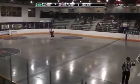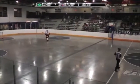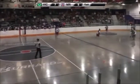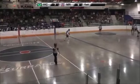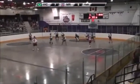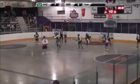No call on the play. And they give the ball back down this way, and it'll be for the Burrards. Burrards were questioning that late hit last slash as he was going up the floor. They took a little bit of a love tap at him. The referee obviously felt that it was a good play because there was no penalty assessed on the play.